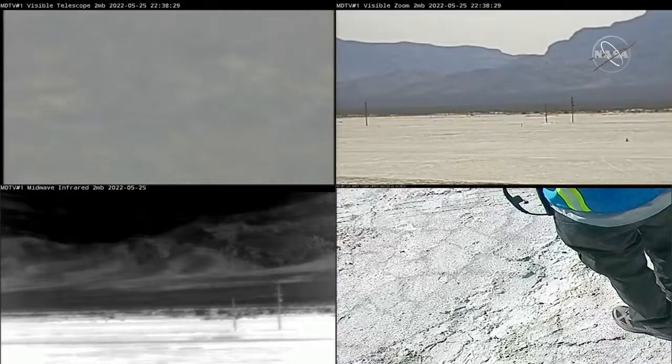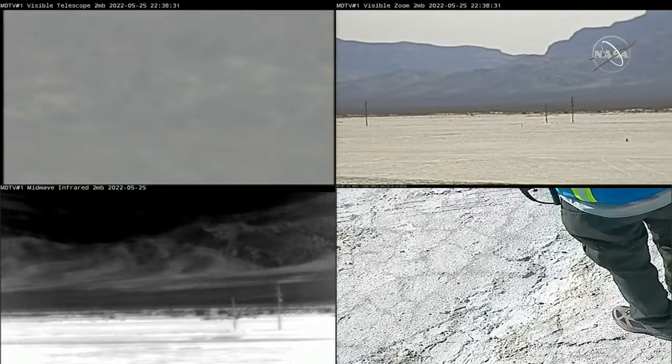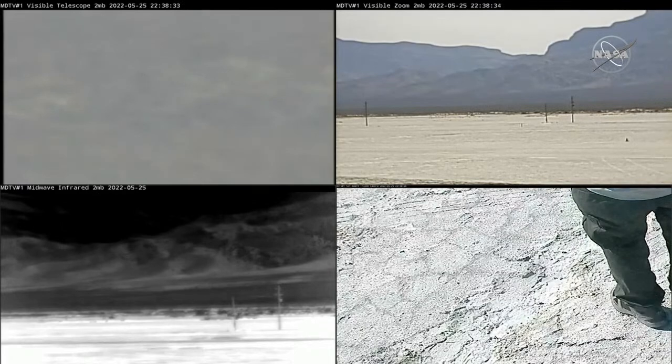The landing and recovery teams have been getting ready to deploy out to the landing site once Starliner does touch down.